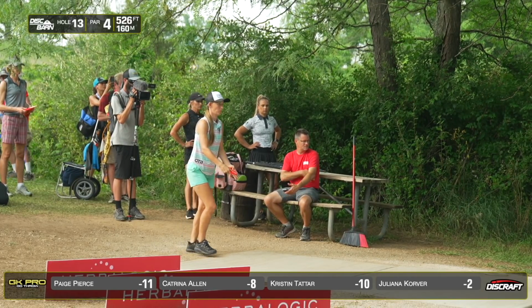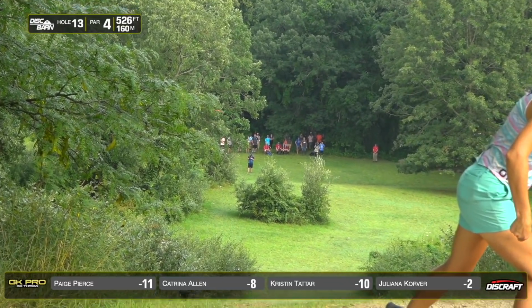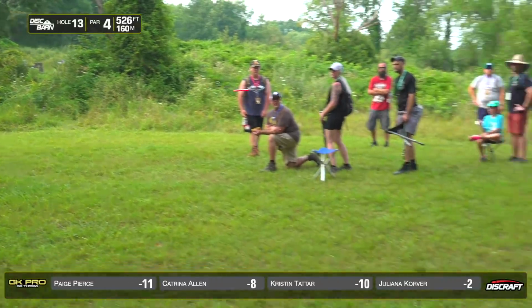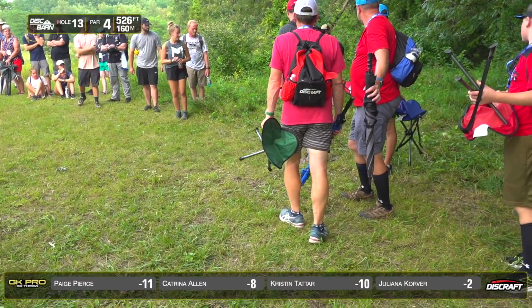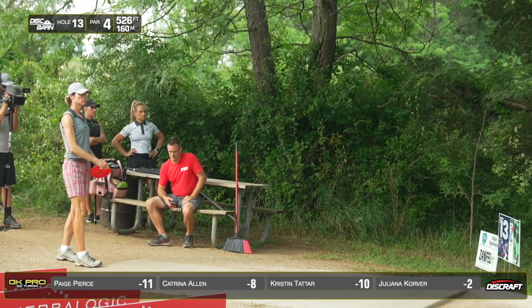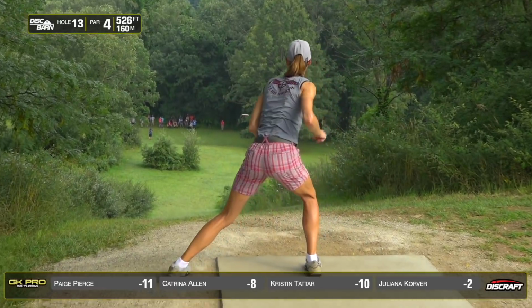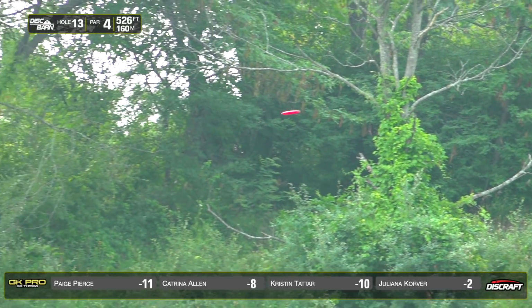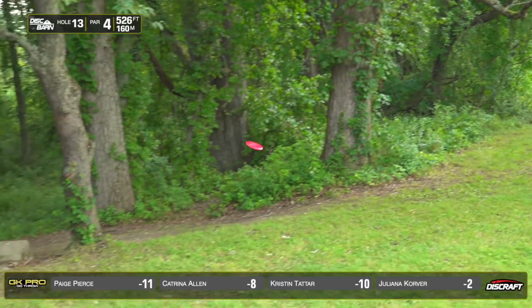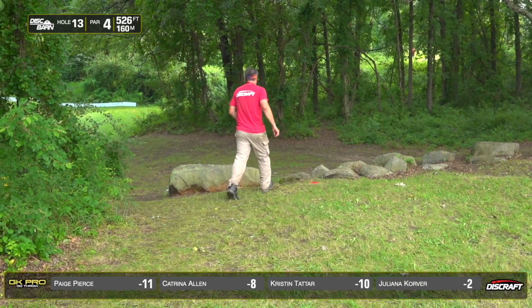Paige with a soul. Ooh, another kind of early release. She'll be pinched on that left side; she'll have to take either the woods or lay up. And Roadrunner. Needs to get through that tree. Oh, wow. Right to the rocks. Perfect position.